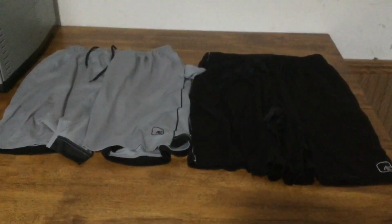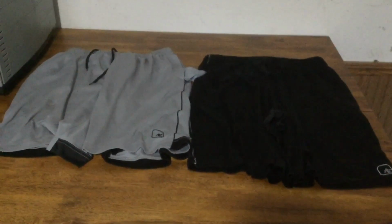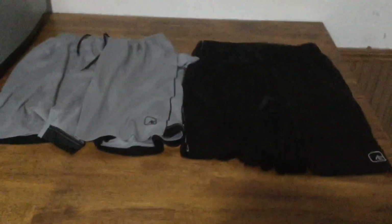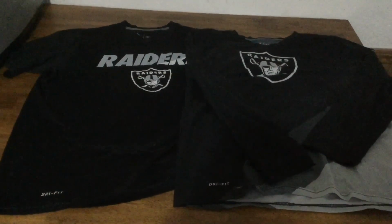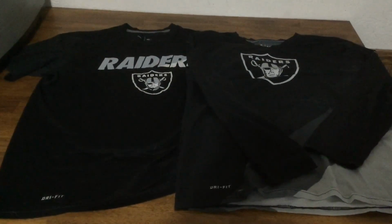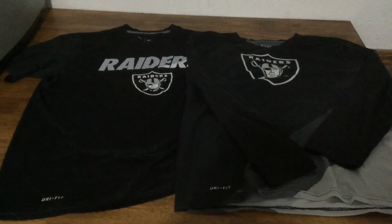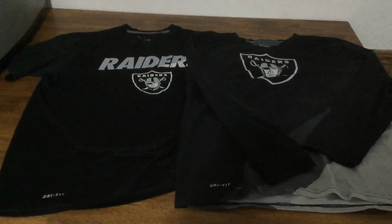So on warmer days, this is what I'll be wearing. A couple pairs of And1 shorts that, guess what? I got on clearance at Walmart. Yeah, that's right. Raider Nation, baby. Gonna show my love out on the trail. Got these for dirt cheap on eBay, probably because of the horrible year that we had.